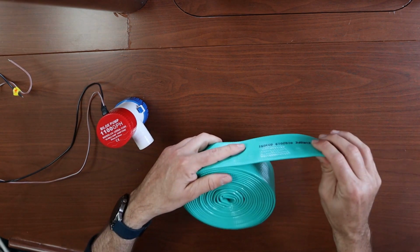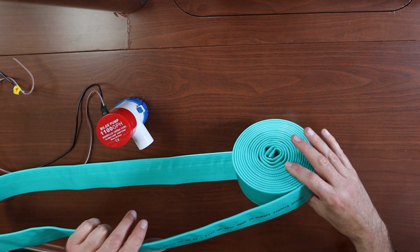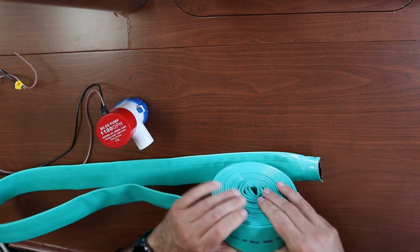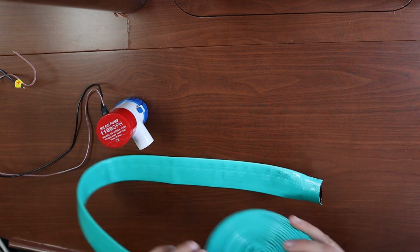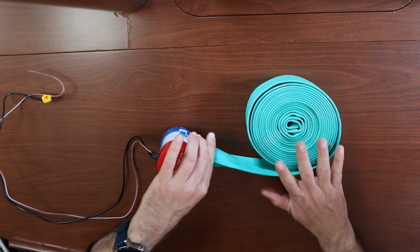I have already cut it. It came with a lot more, okay? This one is 32 millimeters. It's a little bit thicker than the gap that we have in the pump. So we're going to have to adjust this one here. And in order to adjust it, we're going to need some kind of flange or similar.